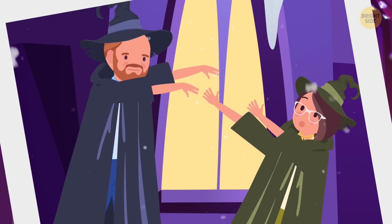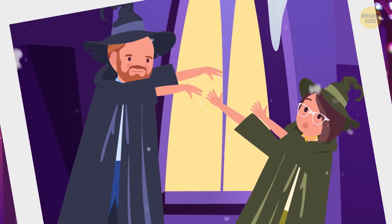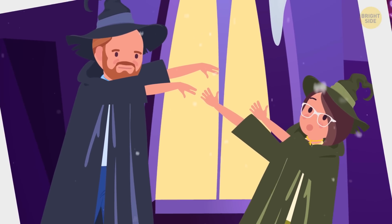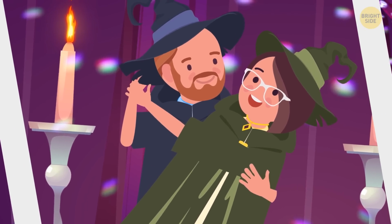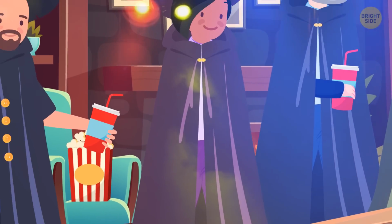This wizard didn't push her. He was actually trying to save her by raising his hands and casting a spell. And he succeeded, as we can see from the second picture. The winter ball is over.